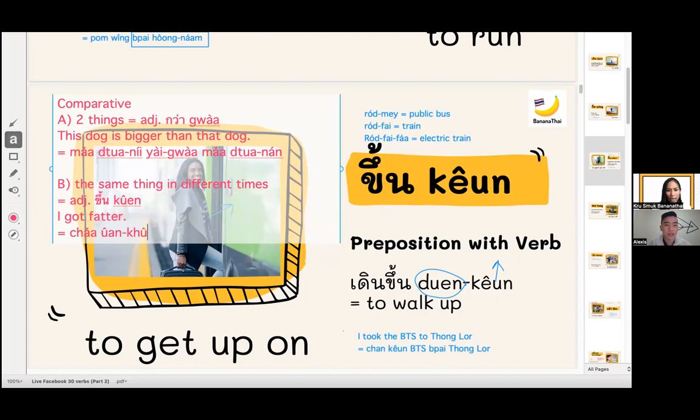See, you don't say อ้วนกว่า. If you say อ้วนกว่า, it means something else. You use the word อ้วนขึ้น, I got fatter, because I'm comparing it to myself, not other people. If I say I'm fatter than my dad, ฉันอ้วนกว่าพ่อ, you use the word กว่า. But if you're talking about yourself that you gained weight, then it's อ้วนขึ้น. So คุณ Alexis said ดีขึ้น. The word ดีกว่า means better if you're talking about two things.